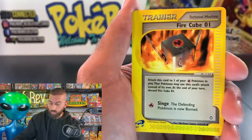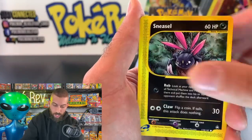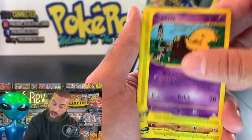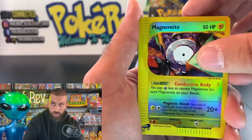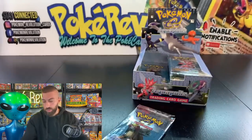I don't know if crystals are guaranteed out of here, but I know there should be at least 12 holos in here. Undersea Ruins. We got Fire Cube 01 Mareep. There is a Sneasel, a Slowpoke sleeping, Drowsy sleeping, Hitmontop spinning, Magnemite reverse. So, let's see what we got last. It is an Exeggutor non-holo.